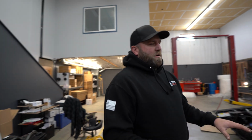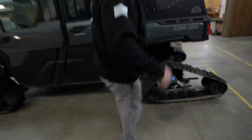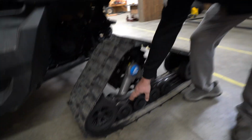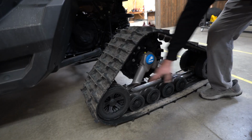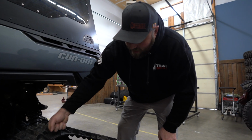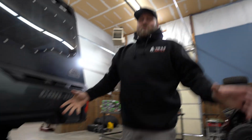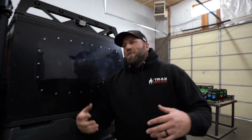We have the Camso Forest ones. These have been put on Subarus and cars and stuff. They're an all-season track, a bogie wheel system, as you can see here. These supply 90% of the weight, just like a track machine on a tank or anything else. So you can drive these on asphalt and stuff, and that's why people use them: they're a little more versatile.